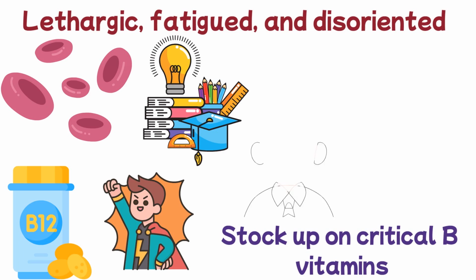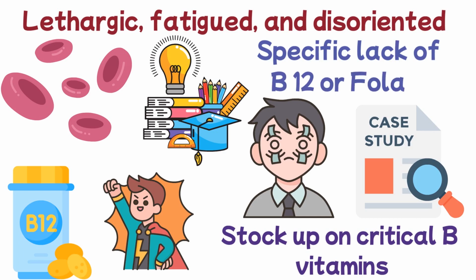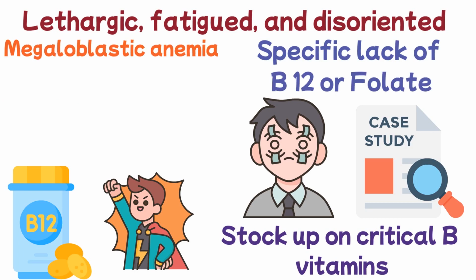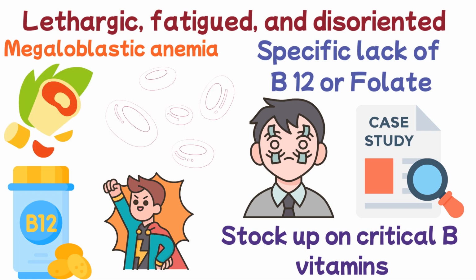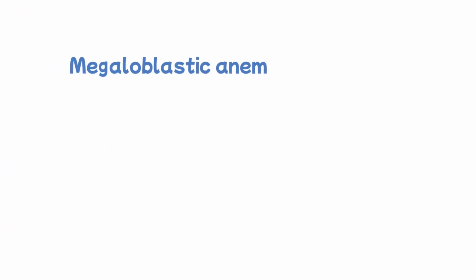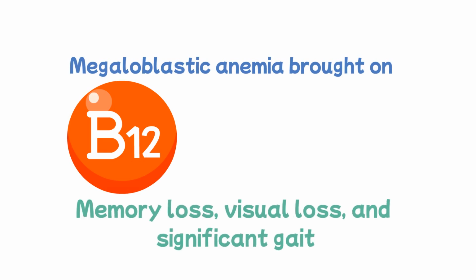bed in the morning. Moreover, some studies have found that a specific lack of B12 or folate can lead to a condition called megaloblastic anemia, in which the bone marrow produces unusually large, abnormal, and immature red blood cells, impairing DNA synthesis. Megaloblastic anemia brought on by vitamin B12 deficiency can also cause memory loss, visual loss, and significant gait issues. So people, eat your vitamins.